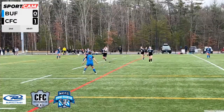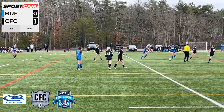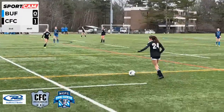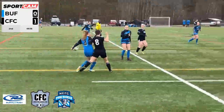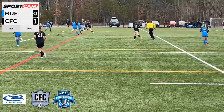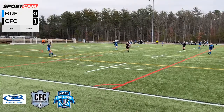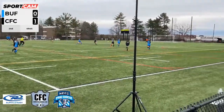Dispossessed by Thompson. Thompson, hard ball over to Graney, but Graney puts it in a positive direction. Graney to Kozak. Kozak tried to find McCormick, but a CFC player right there. Back to Willingham. Willingham. Thompson has it through her legs. But Claire Willingham's back there to calm things down. Out to Graney. Graney puts it down looking for Willingham.